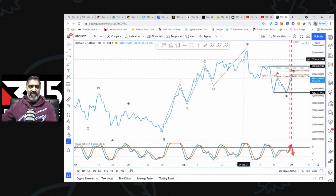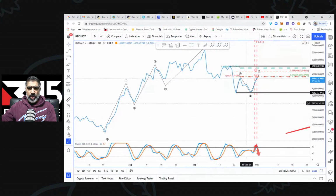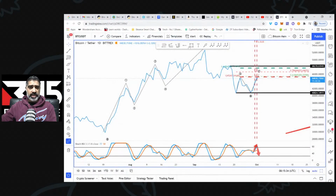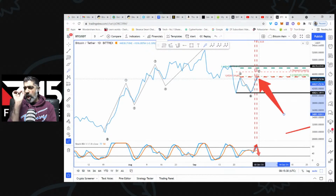So if we jump into our live Bitcoin chart, if I just zoom in over here, we have seen a massive surge to this zone. The price zone that we were talking about the other day, which was this zone over here, is literally this price point over here. And today we're going to get ultra precise, because we're going to look at the daily chart and then we're going to drop down to an hourly chart, which is really important.